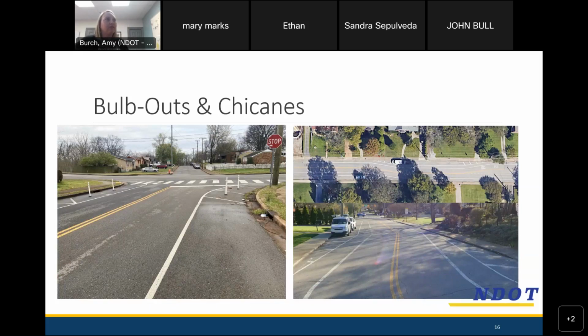particularly for that picture on the left, just to narrow crossing distances and tighten the intersection to encourage drivers to slow down. And then the pictures on the right are a picture of chicanes where the road was pretty wide and straight, and in order to get drivers to slow down, NDOT has alternated the side of the street that the parking is on so that it creates some curvature in the street.